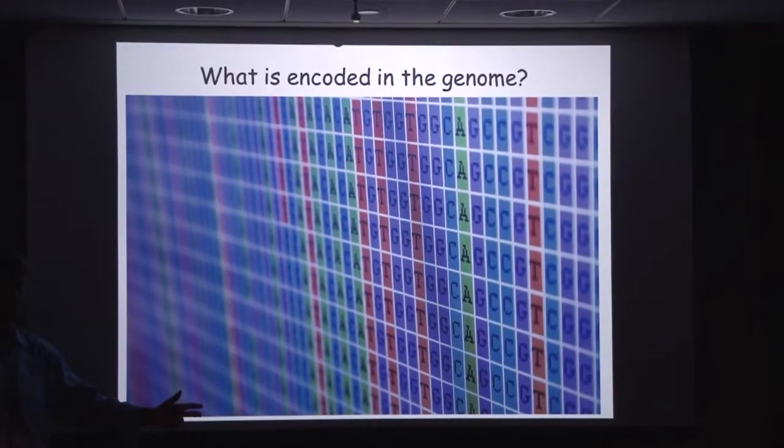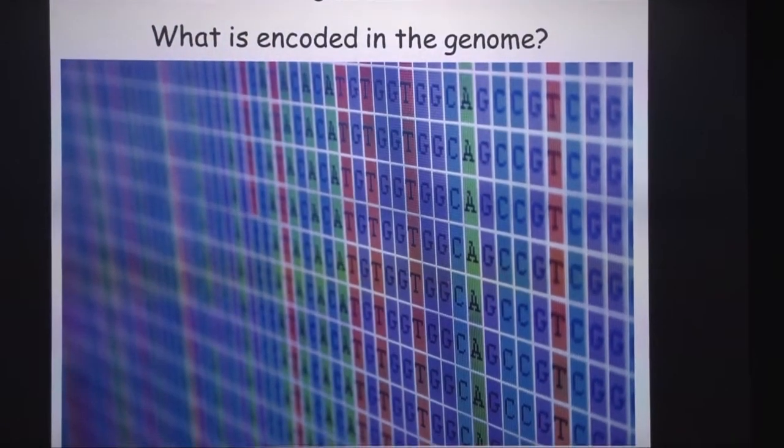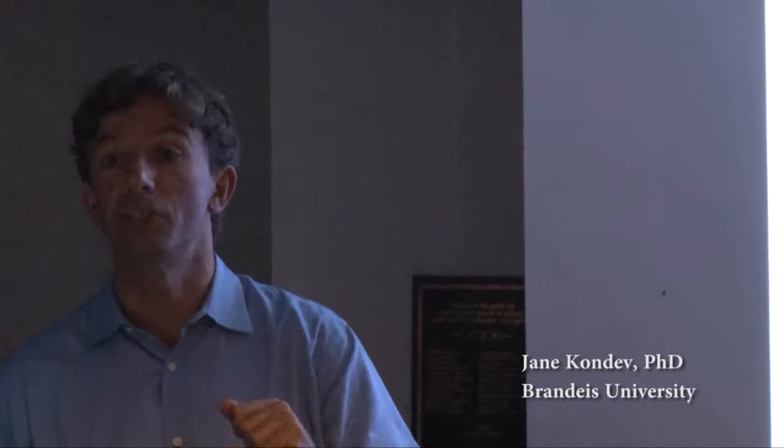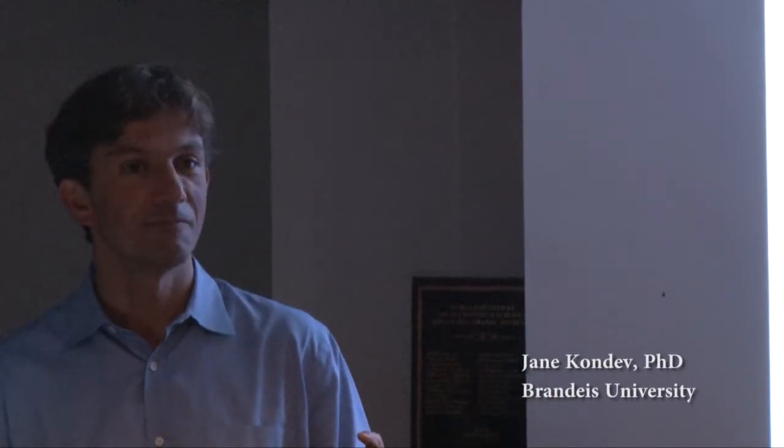All right. Here's the problem. The part of the genome that codes for proteins is only 1% of these 3 billion base pairs that make up the human genome. We know what that part of the genome does. We know that it codes for proteins. What we don't know is what the other 99% does. That's the problem we have at the moment.